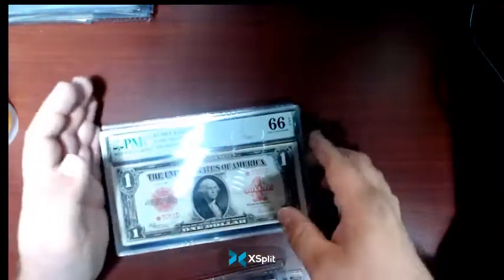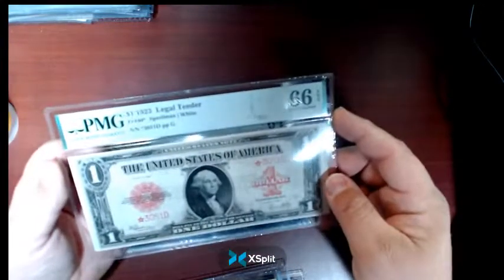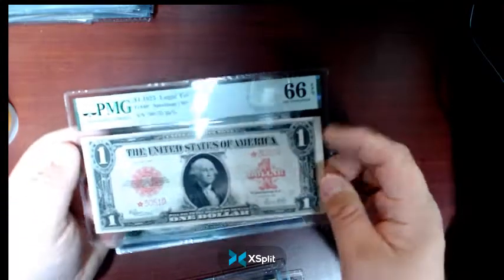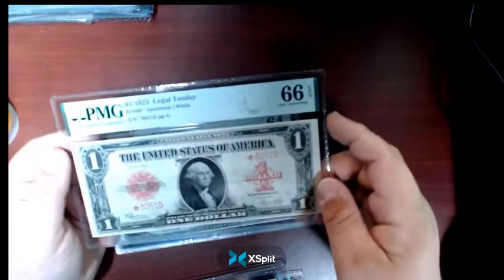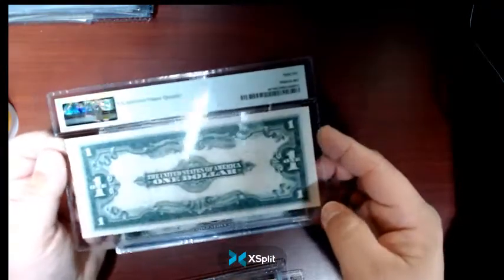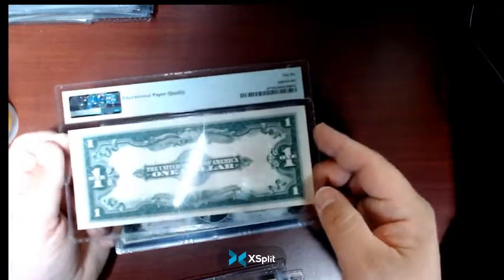Okay, here's a big note. FR40 star and 66 EPQ. Serial number is 4 digits, 3051. This note is so nice.